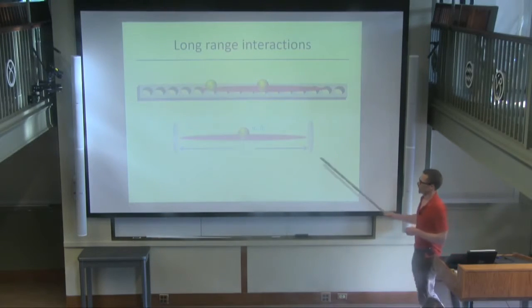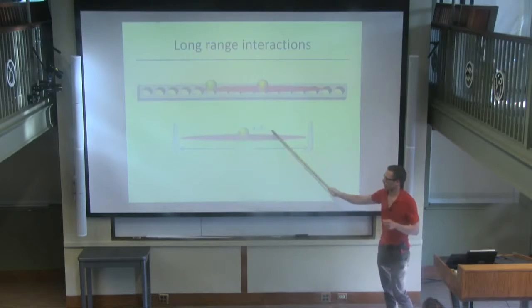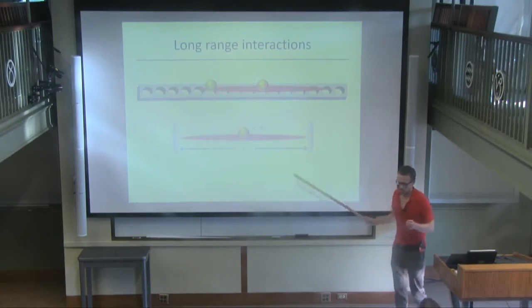And from that you can find the cavity QED parameters, like the detuning of the mode from the atom, and also the coupling between this cavity mode and the atom. And this is just what you'd expect from the length of this cavity.